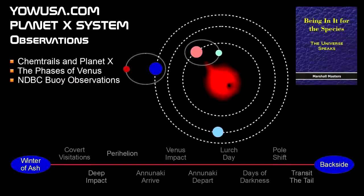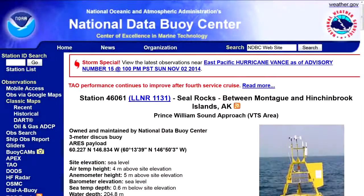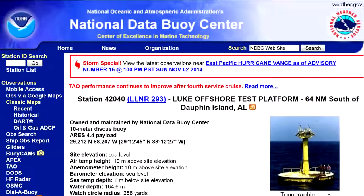In this segment, you're going to see observation images of three planets in the Planet X system captured with National Data Buoy Center buoys located in the Gulf of Alaska and the Gulf of Mexico. However, before we show you these observations, we need to address two issues to help put these observations into proper context.